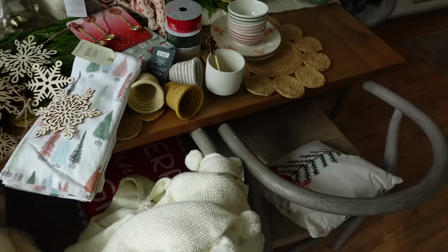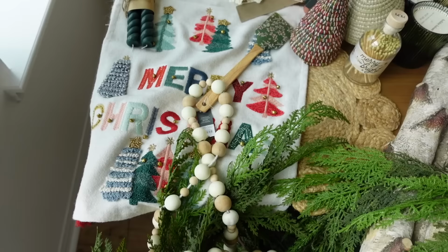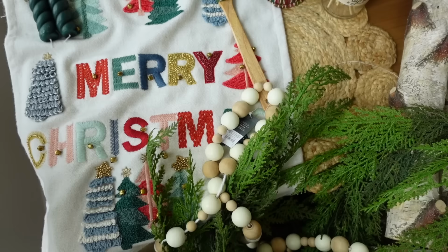I love little pops of pink and gold and even blue, and this banner is another big inspiration for just my general inspo for my Christmas decor and palette. I like how it has some traditional aspects, but it also is a little more eclectic and whimsical. So that's kind of what we're going for.